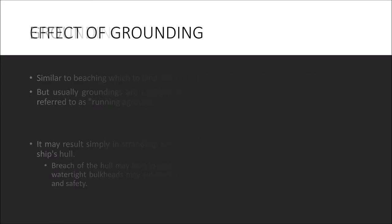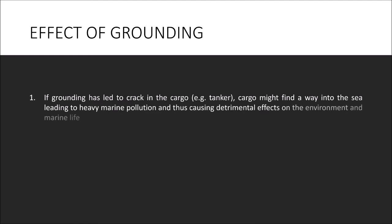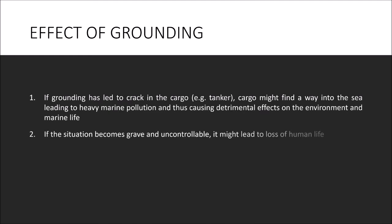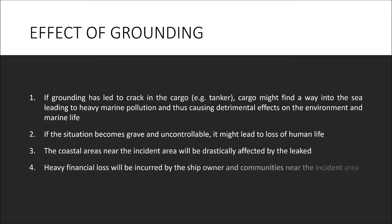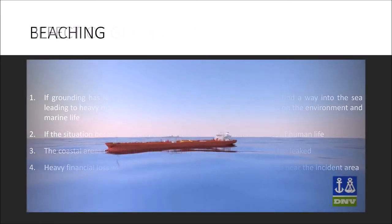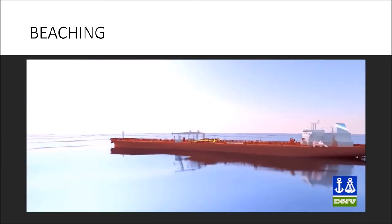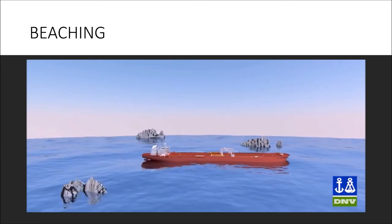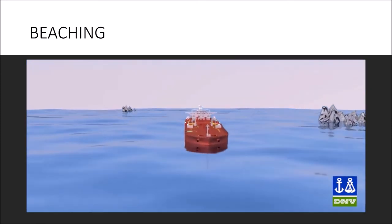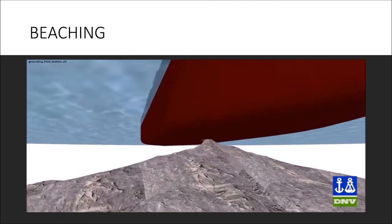What are the effects of grounding? Firstly, if grounding has led to a crack in the cargo tank, for example on a tanker, the cargo might find a way into the sea, leading to heavy marine pollution and thus causing detrimental effects on the environment and the marine life. Secondly, if the situation becomes grave and uncontrollable, it might lead to loss of human life. And thirdly, the coastal areas near the incident area will be drastically affected by the leak. And finally, heavy financial loss will be incurred by the ship owner and the communities near the incident area. This is an example of a marine accident for a vessel running aground.